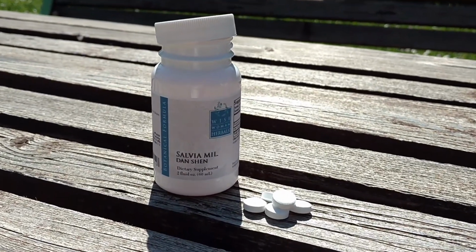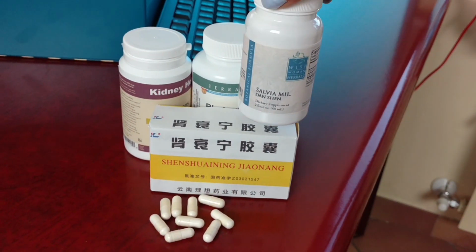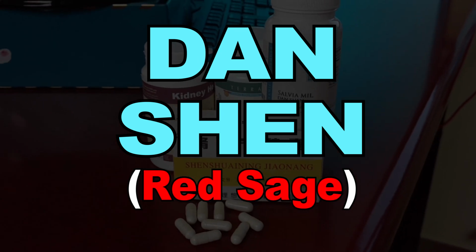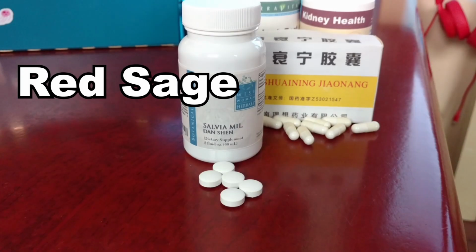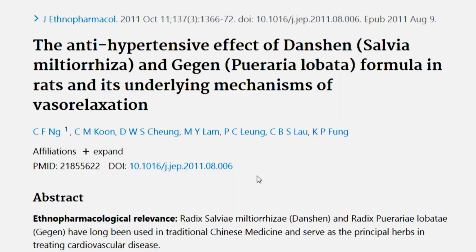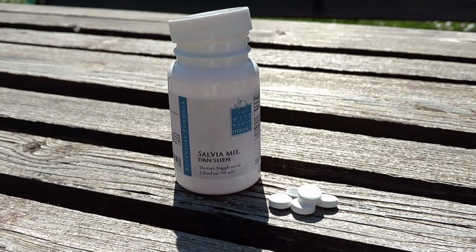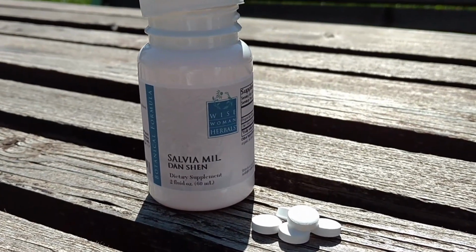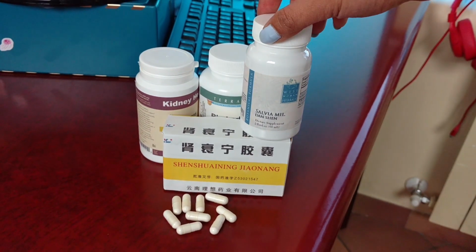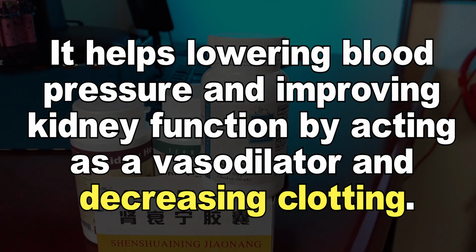Our first ingredient here is an herb that's on the fast track to be approved by the FDA as a treatment for hypertension. This is called danshen, also known as red sage. This is mainly used to treat heart problems and to lower high blood pressure. It really works. Studies confirm that it can lower blood pressure by 10 points or more. This remedy works so well it has successfully completed a phase 2 clinical trial under the US FDA. In the near future, red sage may be an approved treatment in the US.